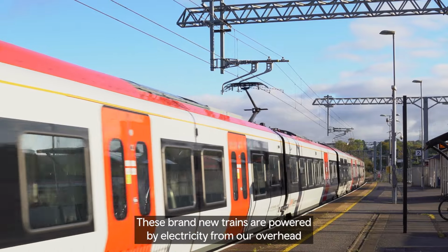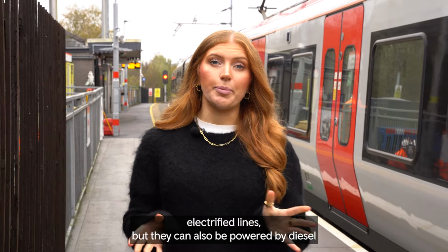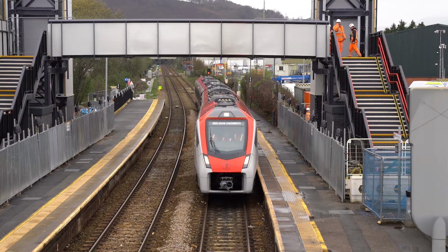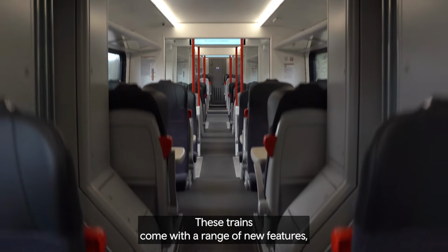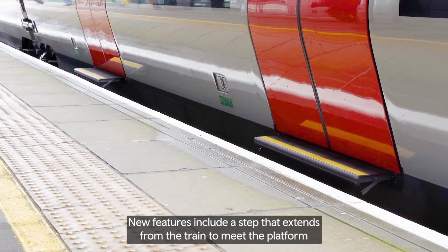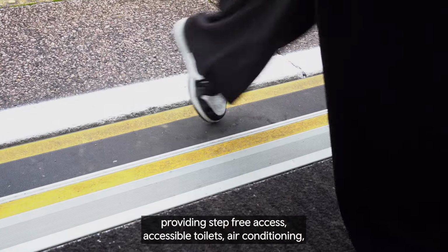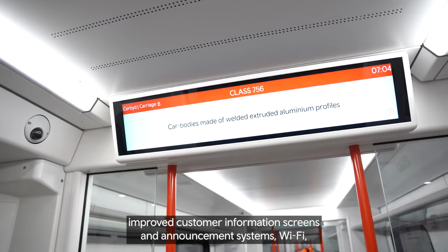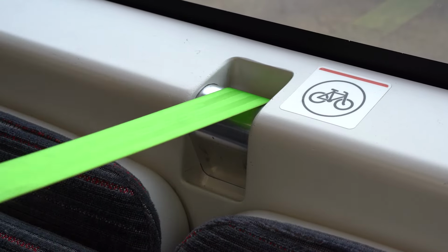These brand new trains are powered by electricity from our overhead electrified lines, but they can also be powered by diesel and battery in parts of the network that are not yet electrified. These trains come with a range of new features, some of which you may have seen on our Class 231s. New features include a step that extends from the train to meet the platform, providing step-free access, accessible toilets, air conditioning, improved customer information screens and announcement systems, Wi-Fi, comfortable seating and bike storage.